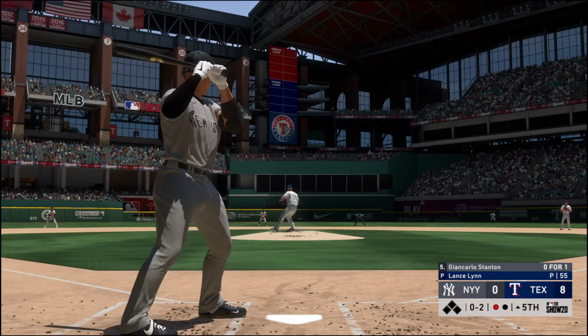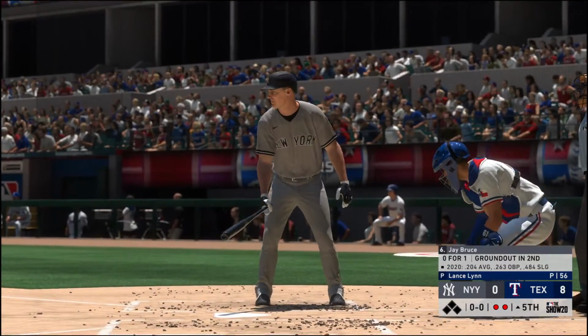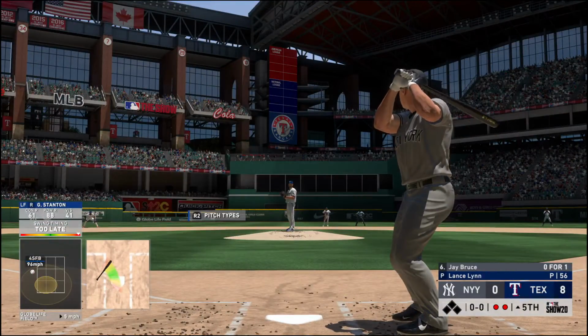And the pitch. And he struck him out. Strikeout number 8 now in the ballgame for him. Now bases empty, 2 gone now, and here's Jay Bruce.